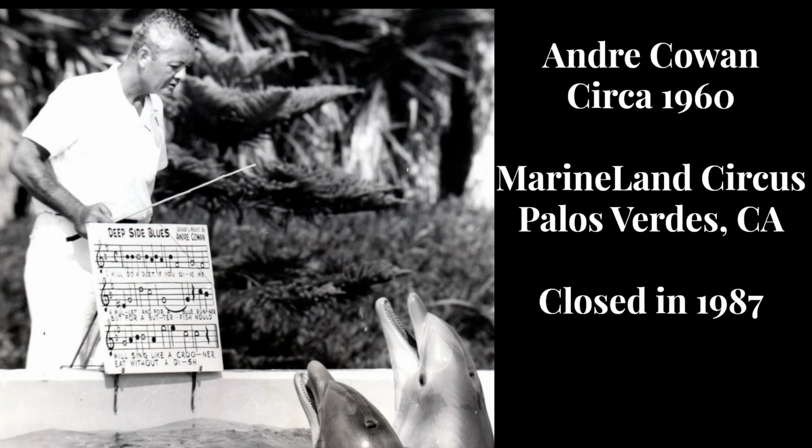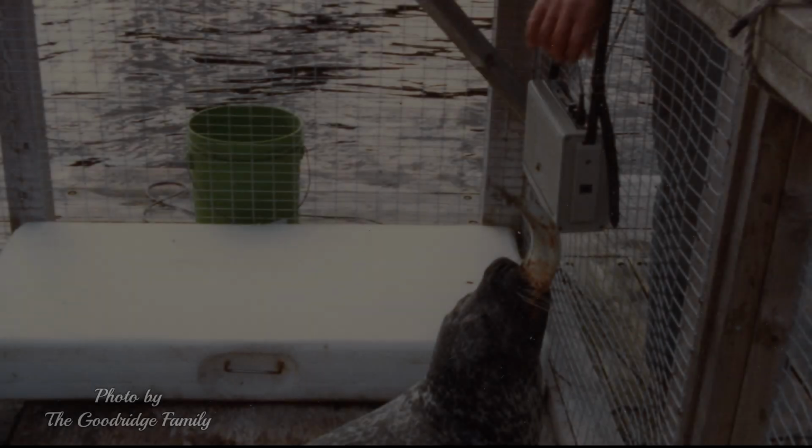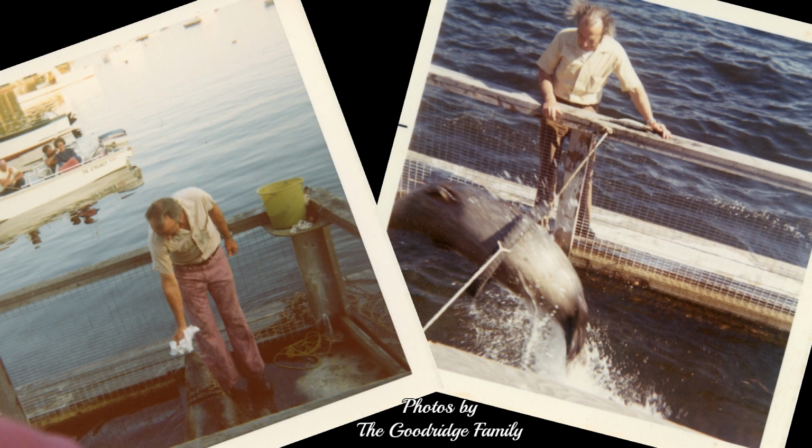Naming him Andre for a dolphin trainer at Marineland in California, the young seal was destined to become far more famous than his namesake. Harry soon discovered that Andre the seal was a quick study and attracted crowds near his pen in the harbor around feeding time. Putting together a routine, Harry also discovered that Andre loved to perform.